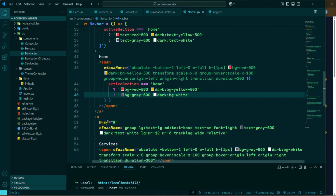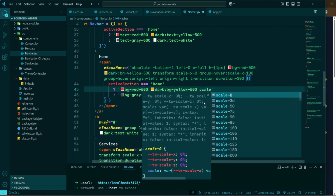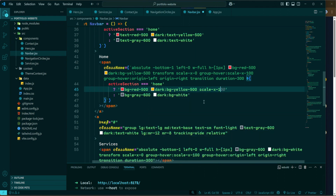All right, so actually we are missing here scale-x-100, and then we need here scale 0, actually scale-x-0. So this ensures that when home is the active section, its underline is fully visible, whereas for inactive sections, the underline remains hidden. We need to repeat these modifications for the services and contact links as well.